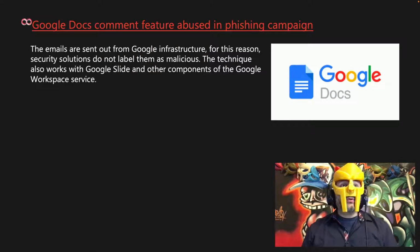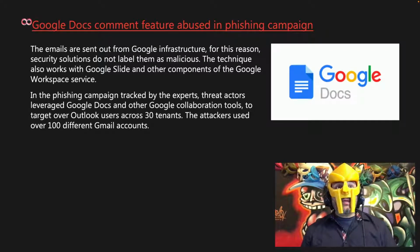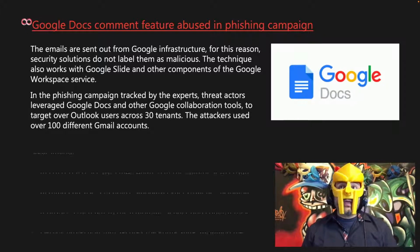For this reason, security solutions do not label them as malicious. The technique also works with Google Slides and other components of the Google Workspace service. In the phishing campaign tracked by the experts, threat actors leveraged Google Docs and other Google collaboration tools to target Outlook users across 30 tenants. The attackers used over 100 different Gmail accounts.